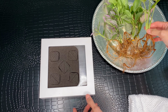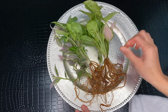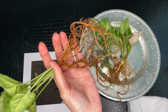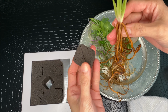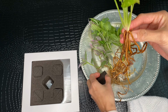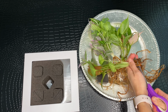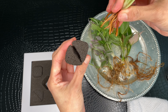So I am going to first decide on which plant I am going to use, because I cannot decide which one yet, but I am going to use probably this syngonium. I'm going to use this pink flecked, so I'm gonna need to measure or estimate how much I need to cut for this plant to fit inside here, because the roots are so long. So I am going to just measure it again and again until we can fit this whole plant roots inside there. So we'll see how this goes.